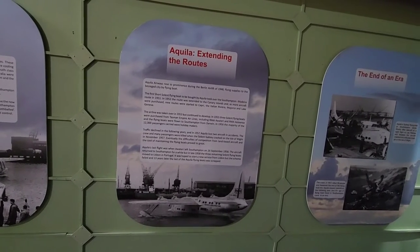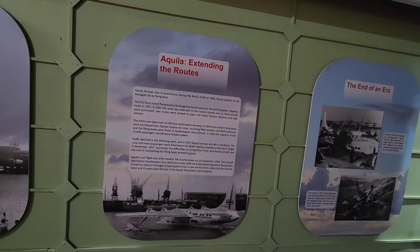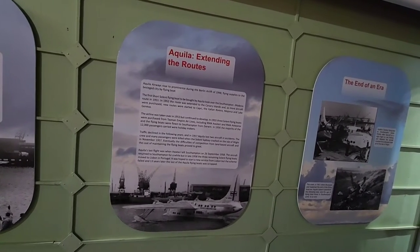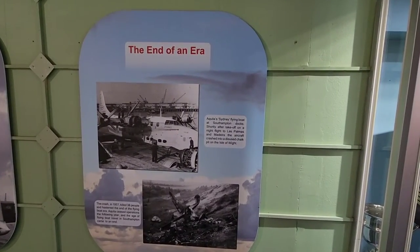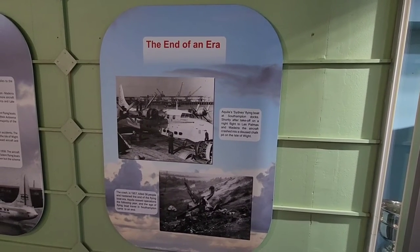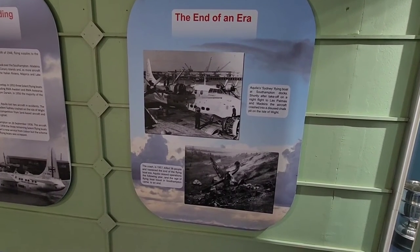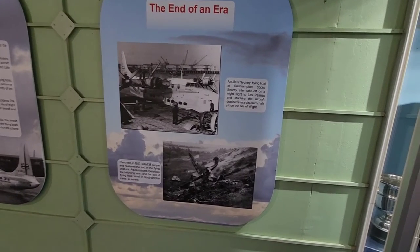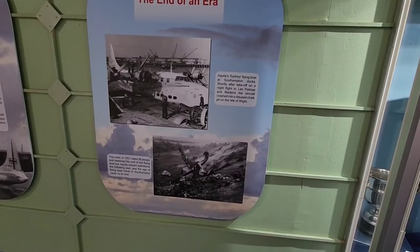The first Short Solent flying boat to be bought by Aquila took over the Southampton Madeira route in 51. In 52, the route was extended to the Canary Islands after a Sydney flying boat crashed into a disused chalk pit on the Isle of Wight in 1957. It killed 38 people, and that just expedited the end of the flying boats as commercial airliners.